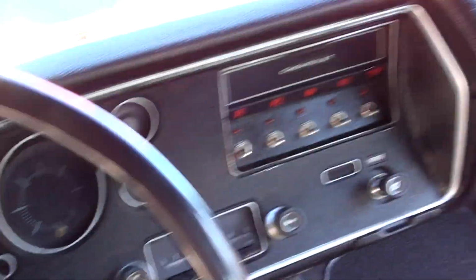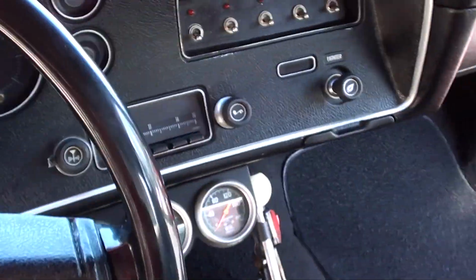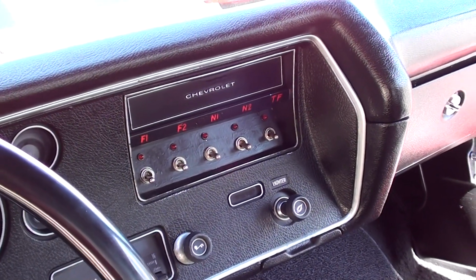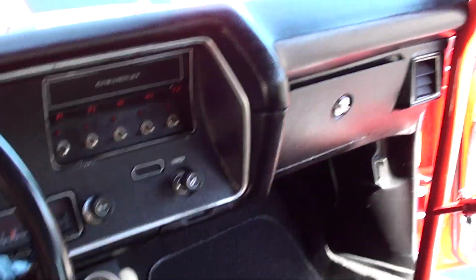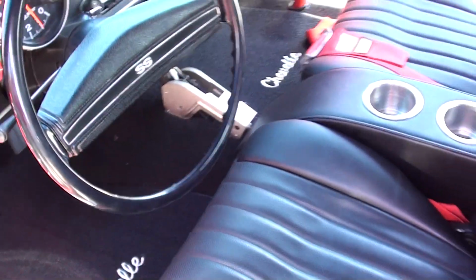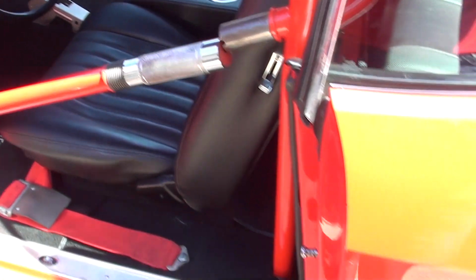Factory dash. Big sport comp tach and gauges. F1 and F2 are all you need. Your electric fuel pump and your ignition. N1, N2, and the TF are for the nitrous, which, like he said, it's never been fired. It is all plumbed. It's got a Hurst Quarter stick in it. Set that in there so we can shut that door.